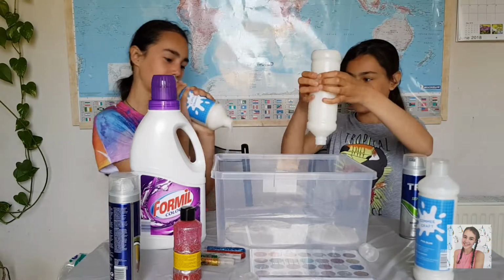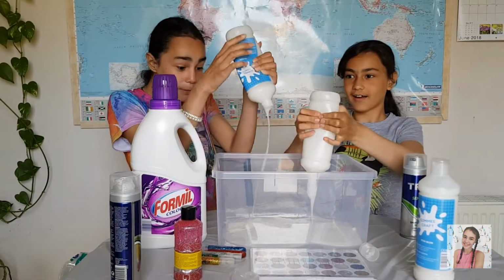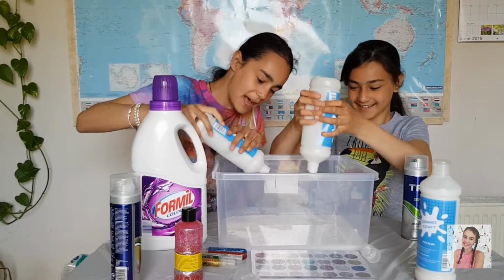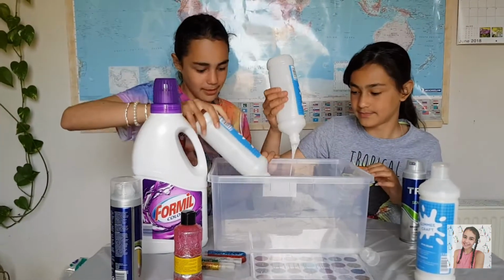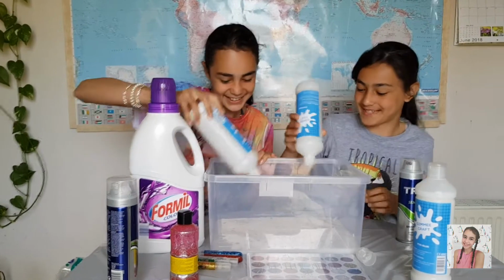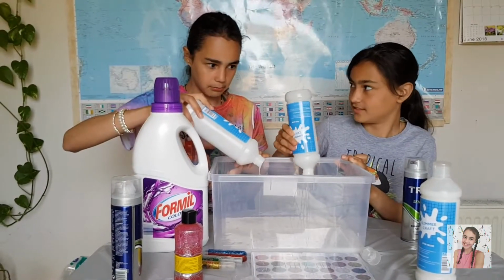This is the funniest sound. Wait, I'm going to do a long shot. Look how much glue there is. Whoa. I'm just going to bang it to get all the glue out. Don't want to waste any glue. Oh my god, this smells gooey. Nice. That's what it smells like. It looks like white chocolate. I wonder if you can eat it.